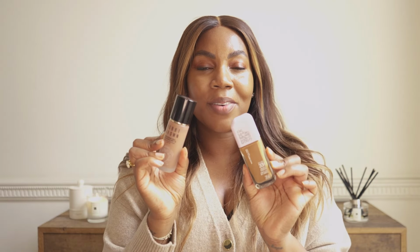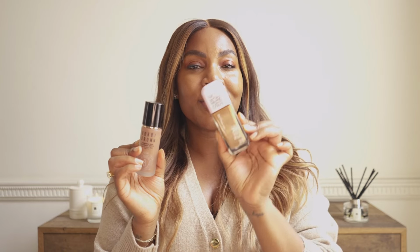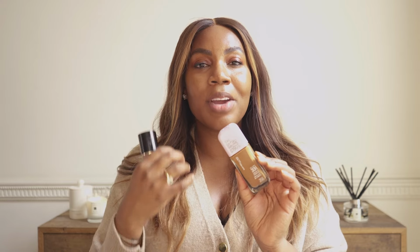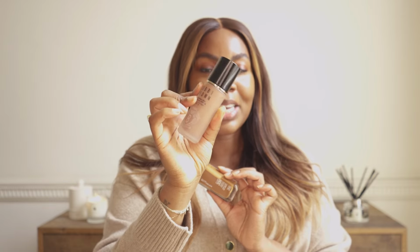For someone like myself that has combination to oily skin, these are two of my personal favorites. This new one, which is the Lumi Matte Foundation from Maybelline, is fantastic. It's that perfect balance of giving you that really beautiful glow but helping to control that shine. And then this new one from Bobbi Brown that has a really great technology to keep your skin nice and matte.